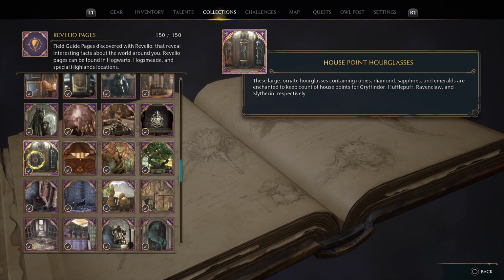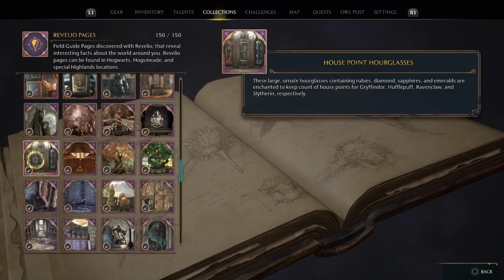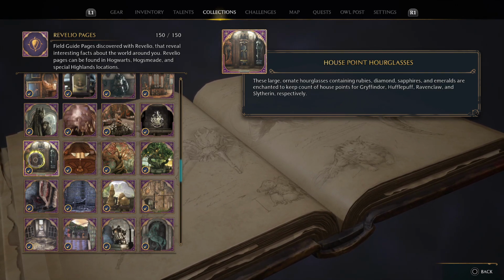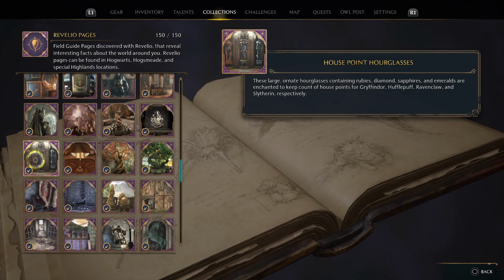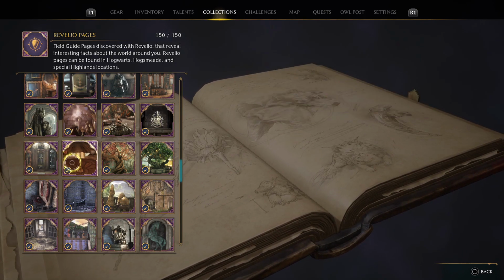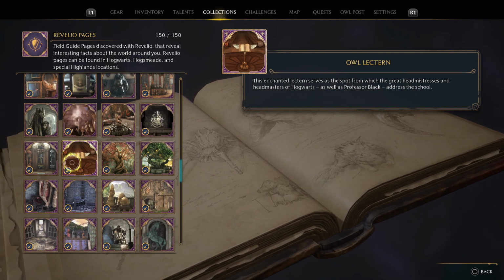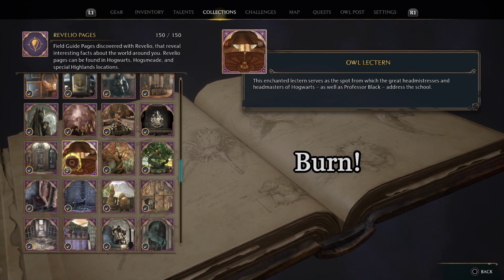House Point Hourglasses. These large, ornate hourglasses containing rubies, diamonds, sapphires, and emeralds are enchanted to keep count of house points for Gryffindor, Hufflepuff, Ravenclaw, and Slytherin, respectively. Owl Lectern. This enchanted lectern serves as the spot from which the great headmistresses and headmasters of Hogwarts, as well as Professor Black, addressed the school.